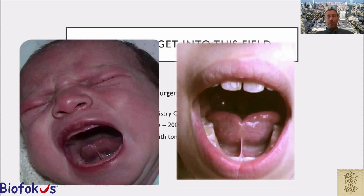But she was functioning perfectly, no issues with breastfeeding, speech or anything like that. So you can have a tongue that looks tied, but function is pretty good.